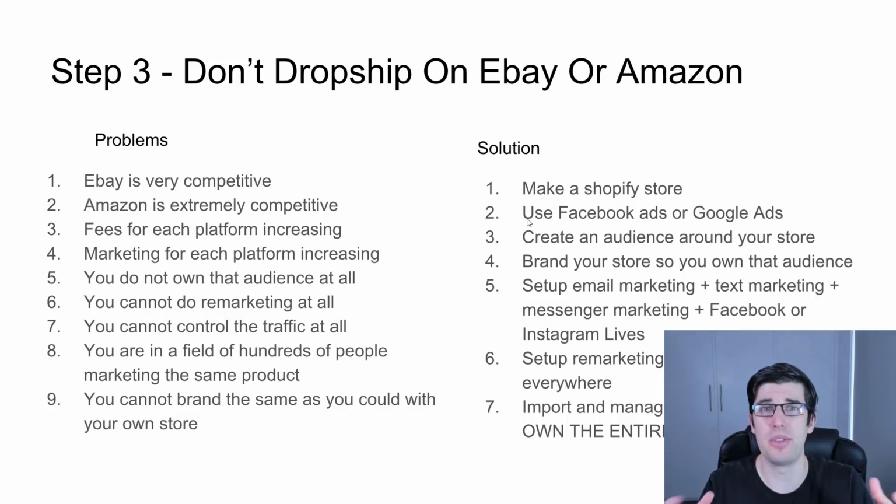And the other important thing is you can import and manage your products so you own the entire experience. What I mean by that is, with Amazon, you send them to a fulfillment center from Amazon, right? With this, you can use your own fulfillment centers and you can control it even more. You know what's going on. You can control the centers. You have complete control. And I forgot to include this, an obvious one, but your margins are much larger. You can make your margins much larger.